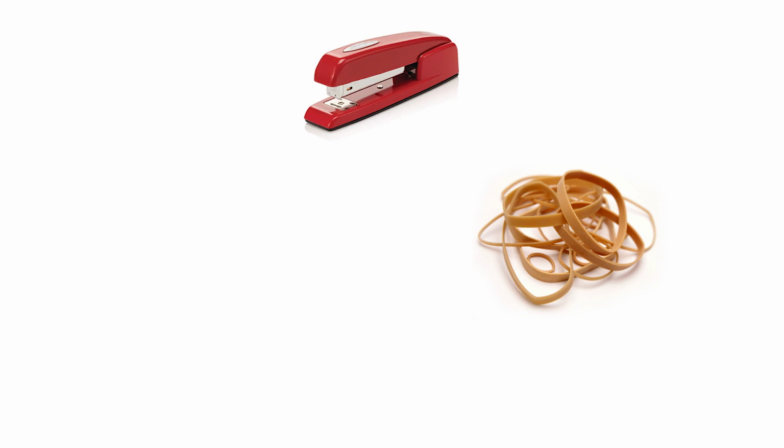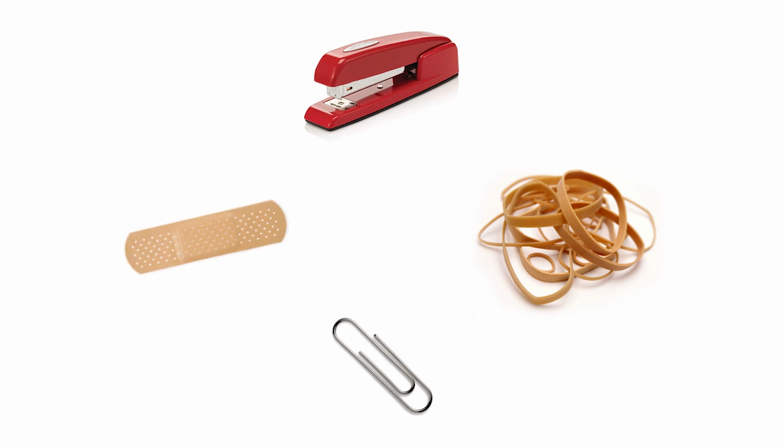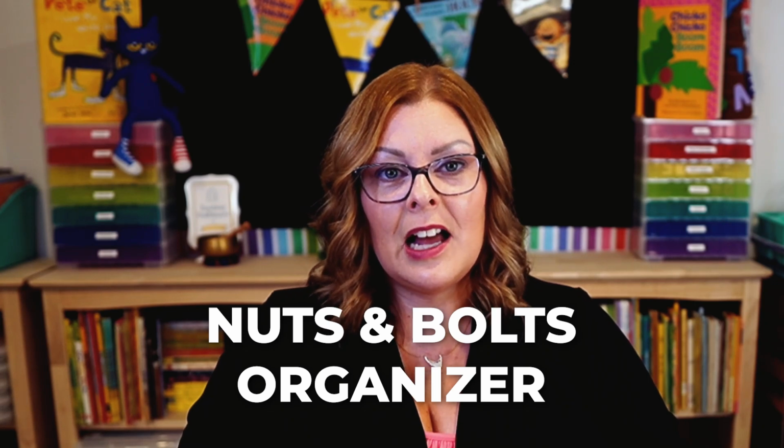And I've had substitutes tell me how grateful they were for the office supplies to be stored in that way. So you know how when a sub comes in, sometimes they need a rubber band, sometimes they need a stapler, sometimes they need a paper clip, sometimes they need Band-Aids. You know, they need any number of things, and they don't like to rummage through your drawers looking for stuff. And so I use a label maker to label each of the drawers on some people call it a toolbox, but it's a nuts and bolts organizer. I just use a label maker.